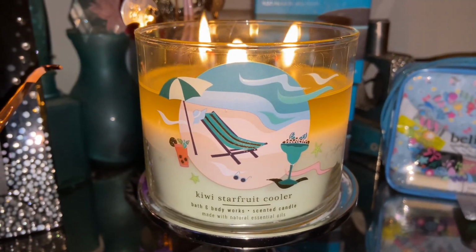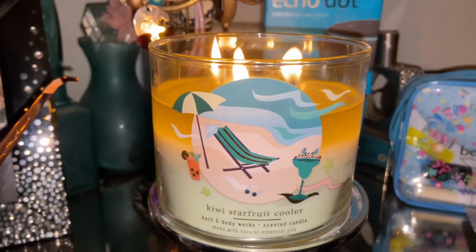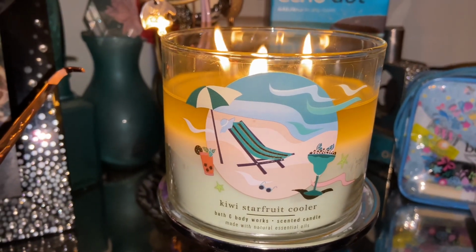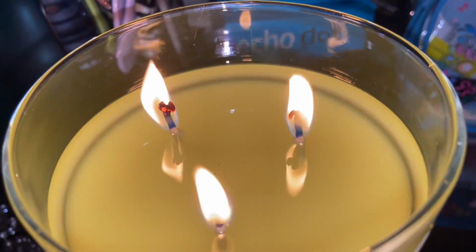And let's get into the packaging. It is hella, hella cute. It has given me definitely summertime surf vibes. Speaking of, the next one, Surf Shop, I wasn't too sure of. And I don't know why I be confusing myself, because Surf Shop is the type of scent that I will go for, and that one has thicker wicks. But this ain't about that. This is about the kiwi.